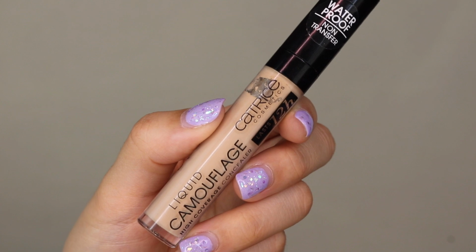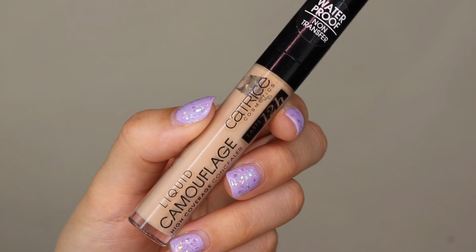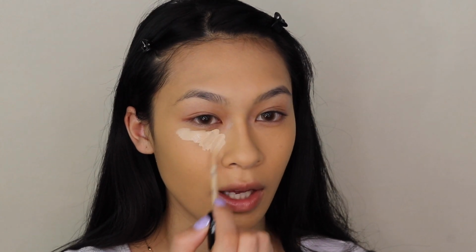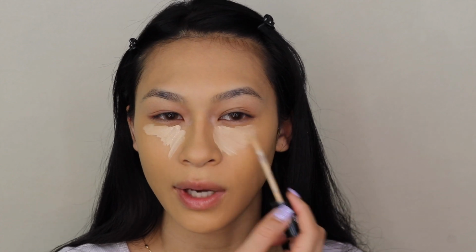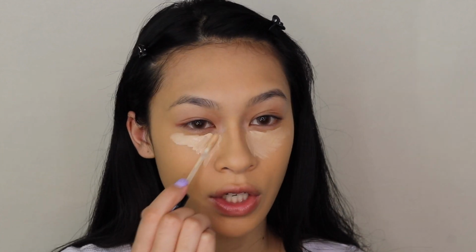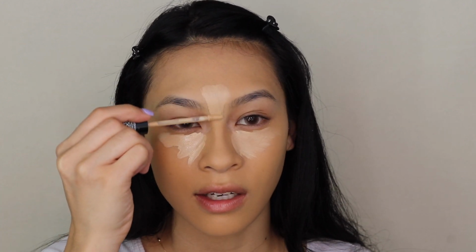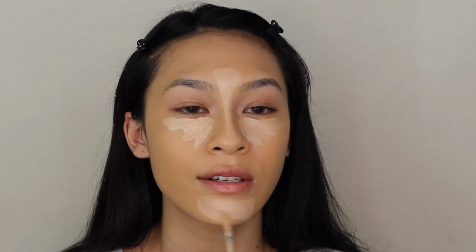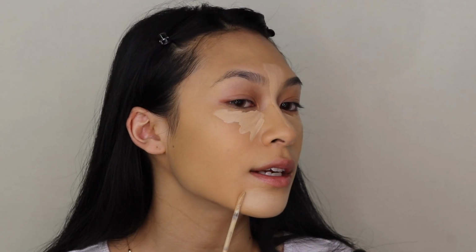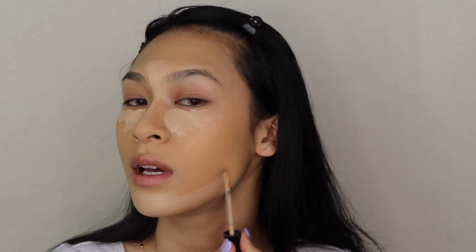So to correct that, I'm going to use my Catrice Liquid Camouflage Concealer. I have the shade Light Beige. I'm going to go a little bit more heavy-handed with this because it is a lighter concealer and I really want to blend this with my foundation just so it can lighten up a little bit more. Now I'm going to take this on my usual areas, which is under the eyes, on the forehead, nose, and chin. And a little trick that I like to do, because my foundation is darker than my neck, is take the residual and line it along the jawline.